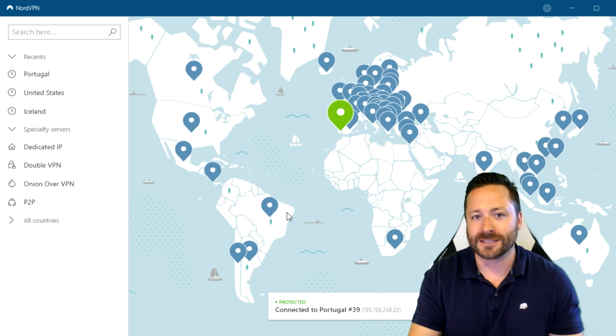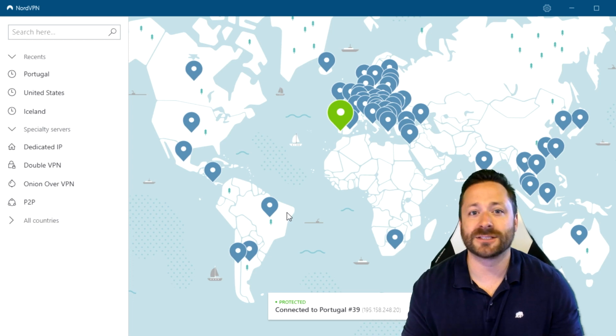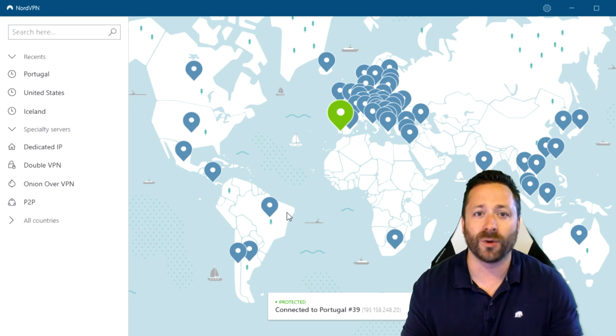So you can still utilize different mediums, but for the most part, this is going to work on your computers, your tablets, and things like your phone. And it's very, very simple to install. You just install the app, whatever you choose.